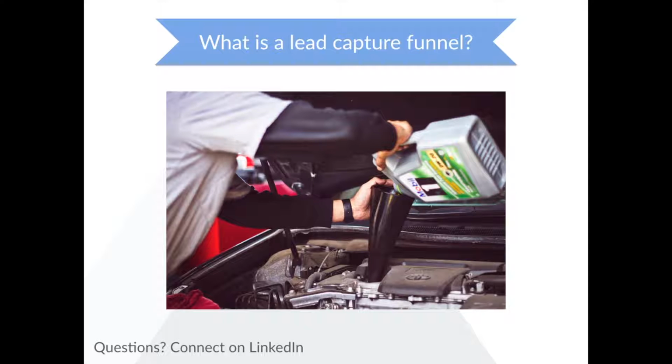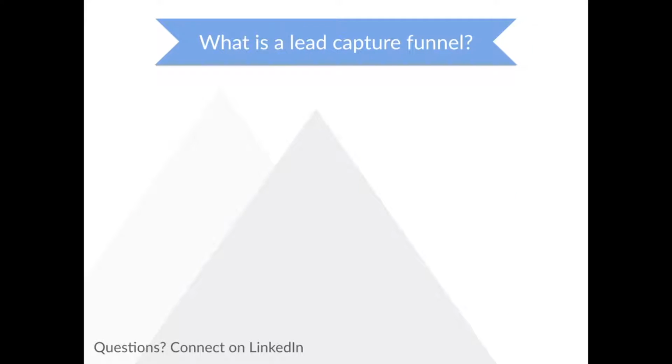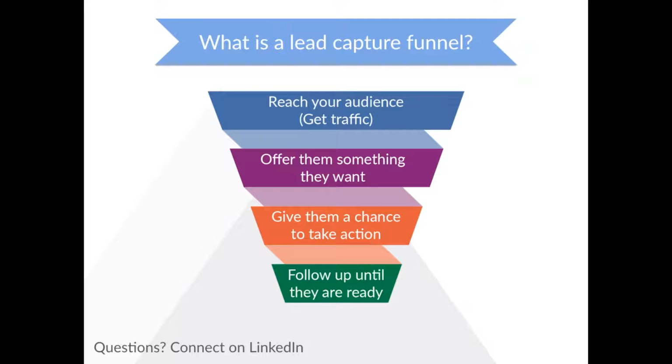Well, a lead capture funnel is very similar, except instead of pouring oil into the funnel, you're pouring what's called traffic, or potential customers, into the funnel. And then the funnel helps guide your potential customers, or leads them through a series of steps that will help them become a paying customer, or whatever else your goal is.